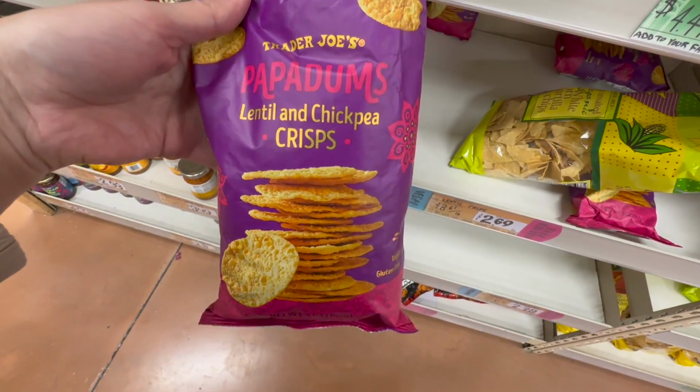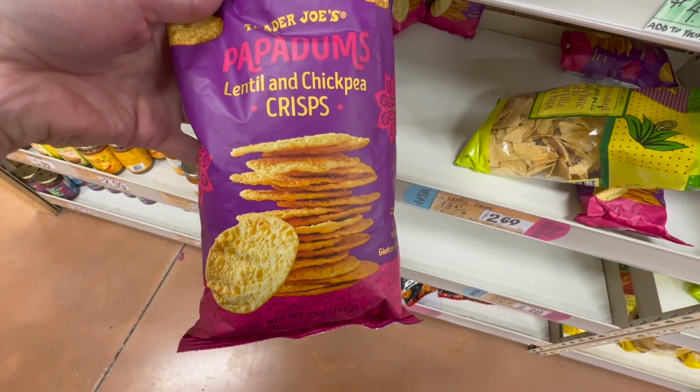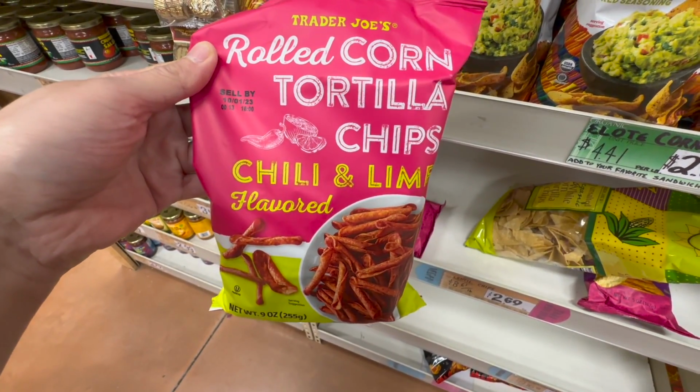These are also a newer snack that I have not seen yet. These are called papadums, and they are lentil and chickpea crisps. These retail for $2.69. These remind me of those little taquito chips. I forget what they're called. Takis? I don't know. It's like a Trader Joe's version.